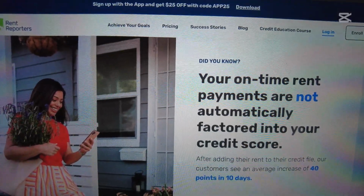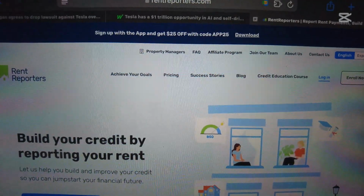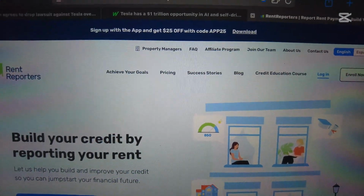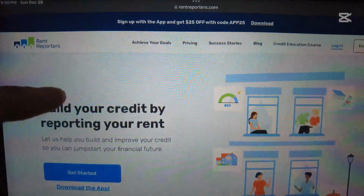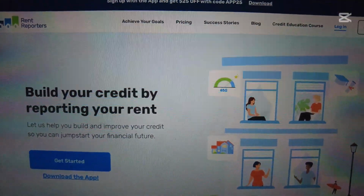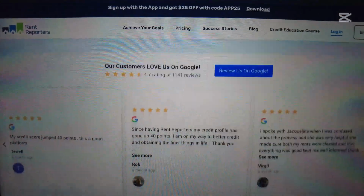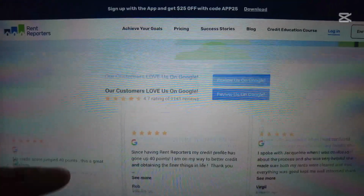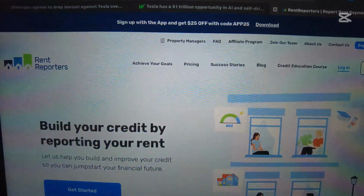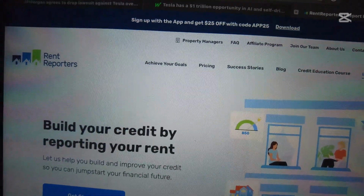Go to Rent Reporters and gain the benefit from reporting your rent. Because a lot of people, it goes over y'all's head that you can really build credit by reporting your rent to all three bureaus. So don't sleep on this method right here. One of the best in the game, especially if you have okay credit and you just need more accounts or just more history. Just pay the fee and just pay to play, really. It'll really benefit you in the long run.